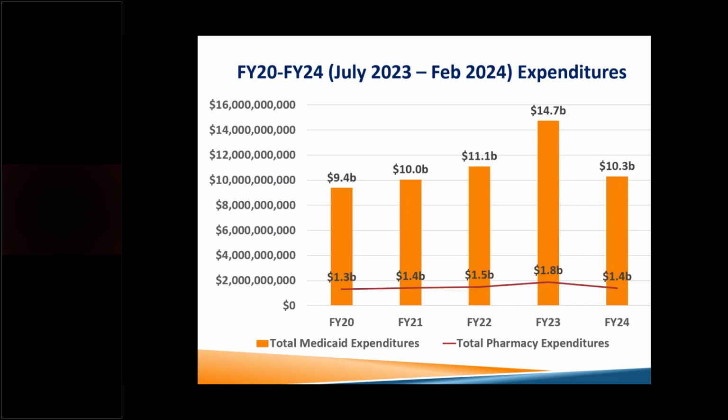So next, the graph that you're seeing, this is just showing the growth of Medicaid over the years, and you can see that our expenditures have grown quite a bit year over year. So the big orange bar graph is the total Medicaid budget, and our population has also grown over time. So if you take a look at state fiscal year 21, our average population was roughly 1.09 million. And if you fast forward to just last year, fiscal year of 23, our population was 1.45 million.